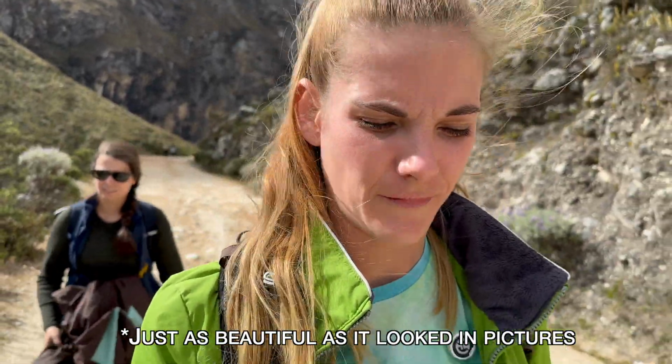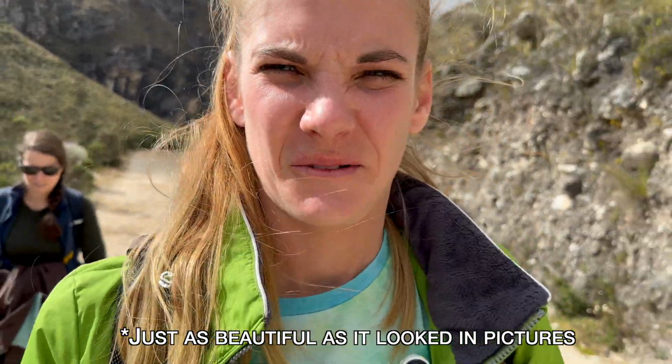Well, we're walking out of our tour of Laguna Paron. It was just as beautiful in pictures, if not more. We didn't end up making it all the way up to the viewpoint, but we walked along the trail on the other side, and it was really pretty.